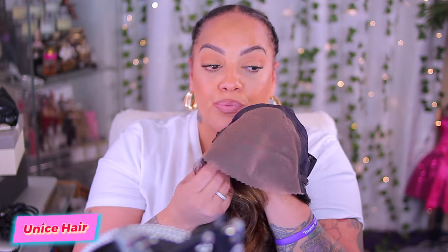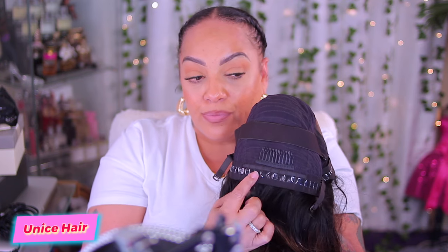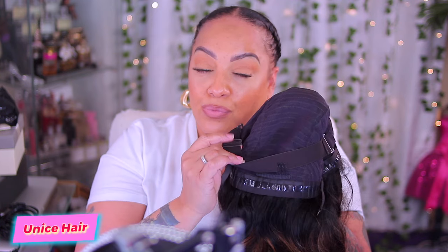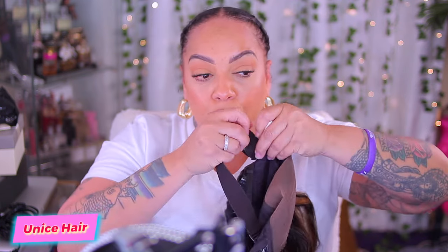Y'all already know it is Unice Hair, Amazon number one hair vendor, in my opinion. And this one is a very pretty free everything lace unit. It is a 7x5 pre-cut lace, has a comb in the nape, a silicone banding, an adjustable strap, and an adjustable elastic band, and removable as well.